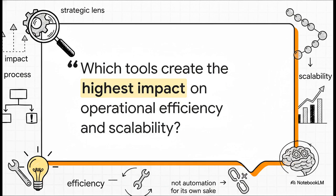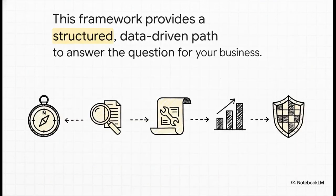And all of this, every single step, brings us back to the one fundamental question that should drive this whole process. Which tools or automation will create the highest impact on operational efficiency and scalability? That's the lens you need to look through. It is never, ever about automating just for the sake of it. And that, right there, is the real power of this framework. It gives you a structured way to answer that exact question for your business. When you follow these steps, you're not just guessing anymore. You're building a clear, logical, and data-driven path to making the right choice.